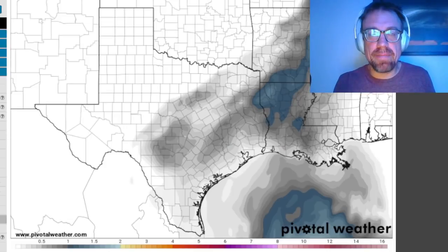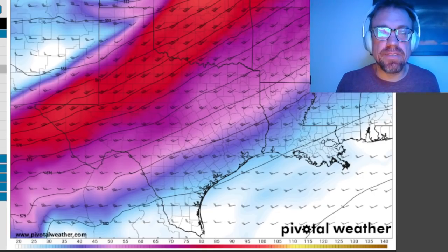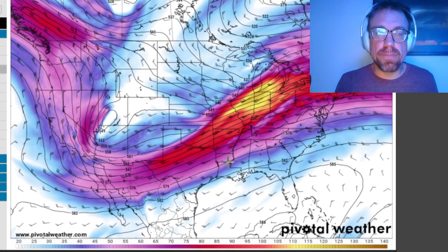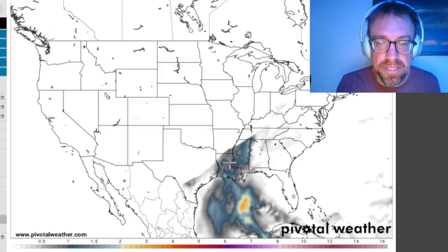Not sure if the timing is appropriate for that next blob that is going to be ejecting. That's the kicker system back behind the one that's going to lead to the severe weather on Saturday across Iowa. This is going to be Sunday into Monday's event. Definitely a muddier trough ejection than the earlier models were showing, but I still think there's going to be severe weather, even across portions of the Mid-South on Monday afternoon as well. But it looks to me like the Iowa event is going to be the more substantial event of the two.